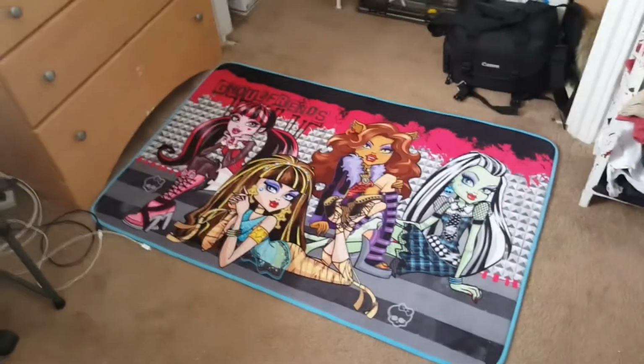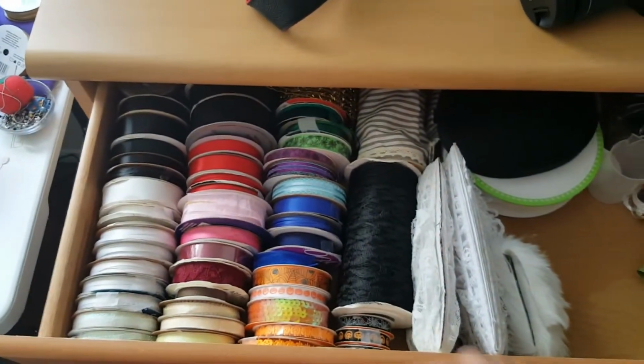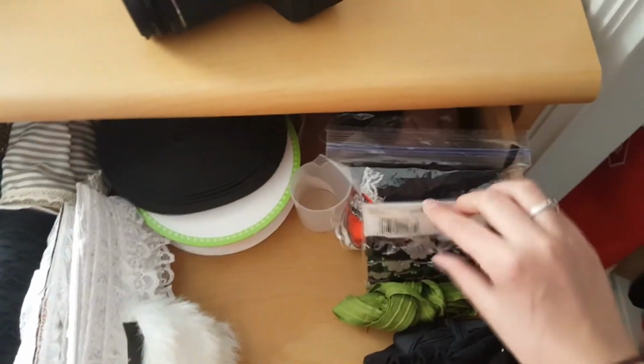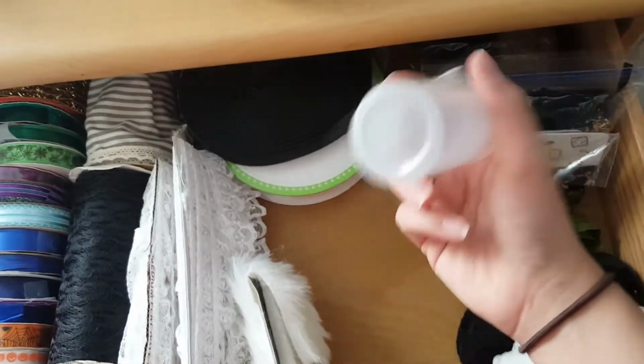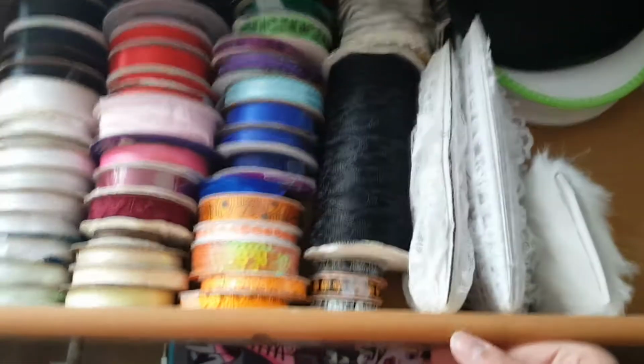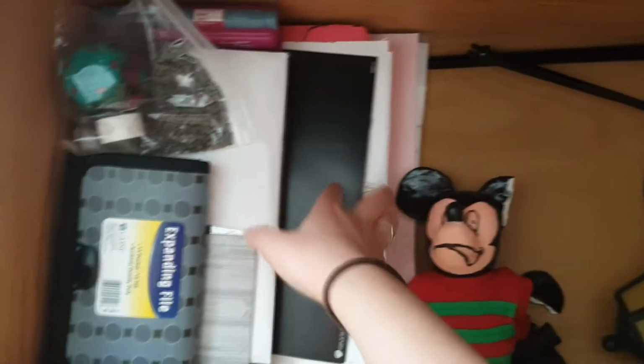We have my Monster High rug. And then this right here is a dresser that I got at the thrift store the other day. I just have some ribbon in here. I don't know if this is going to stay in here, but I really liked it. Some trim. This is basically all ribbon and trim in here. I kept this spot open, so if I get any more. This is my measuring cup for my iron. We have some scrapbook paper, an actual scrapbook, just some random projects that I need to finish.